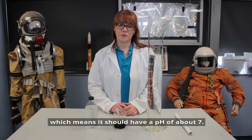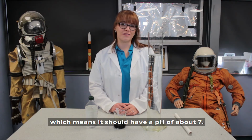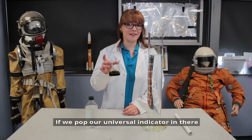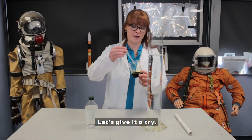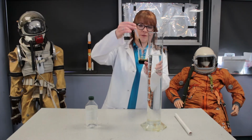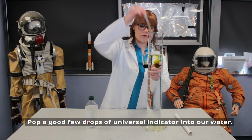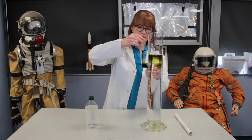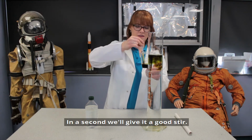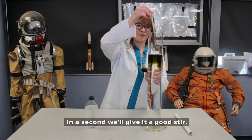Water is neutral, which means it should have a pH of about 7. And if we pop our universal indicator in there, it should turn green. Let's give it a try. I'm going to pop a good few drops of universal indicator into our water. And in a second, we'll give it a good stir.